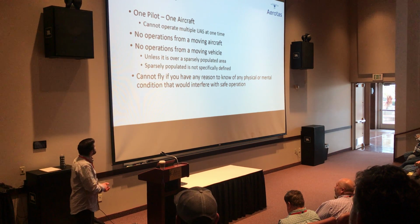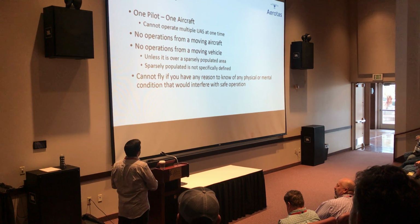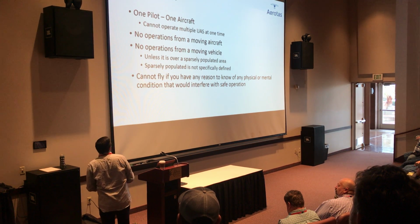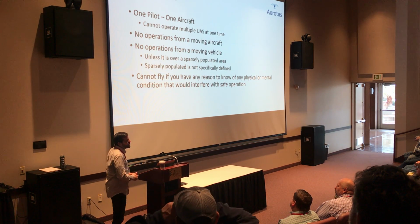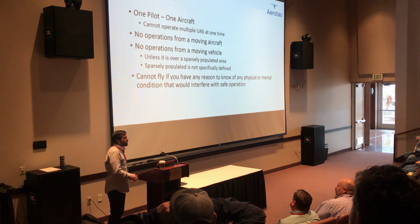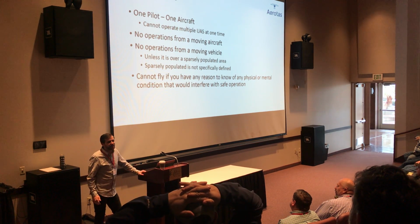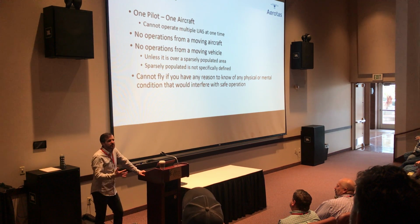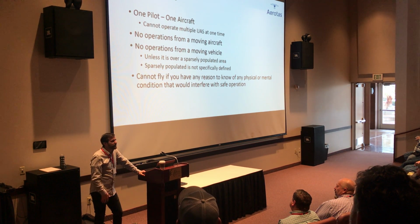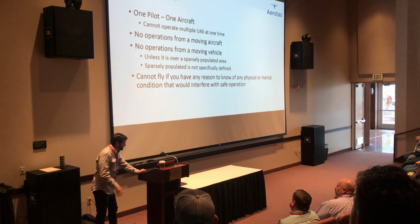And then lastly, this is one of those big kind of catch-alls for the FAA. You can't fly if you have any reason to know of any physical or mental condition that would interfere with the safe operation of the aircraft. It's a catch-all. That is anything, absolutely anything that they didn't already think of. If you as a pilot know or should have known that this could interfere with the safe operation, then that inherently makes it illegal.